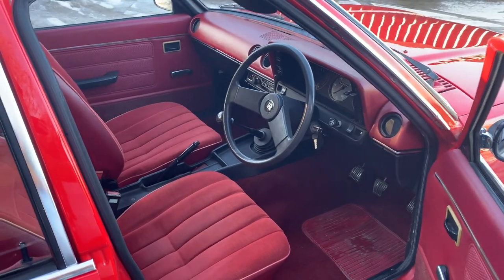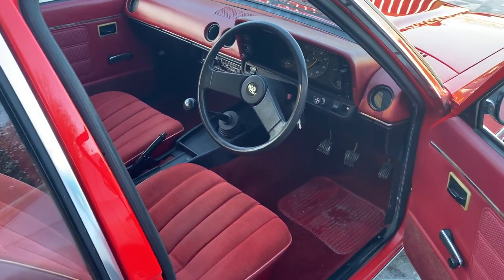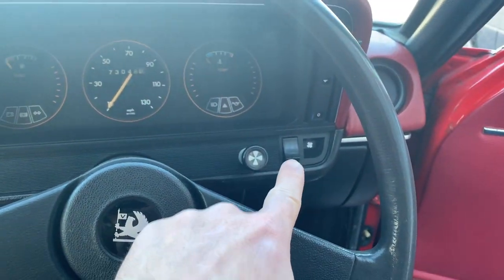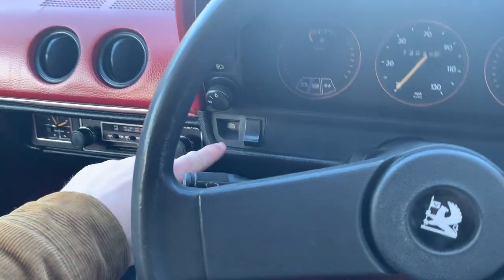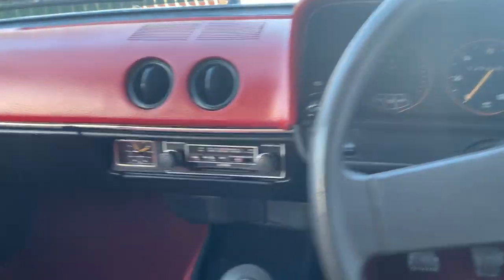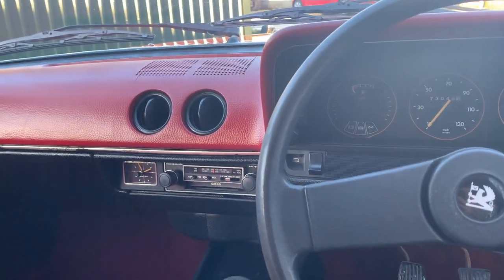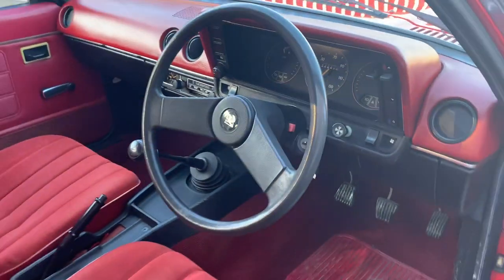This is what cars used to look like, people. Let me see how many buttons we've got inside. Let's count them. One, two. That's a switch, that doesn't count. And a radio. Oh, what a simpler time it was, back in the old days when stuff just used to work, he says.